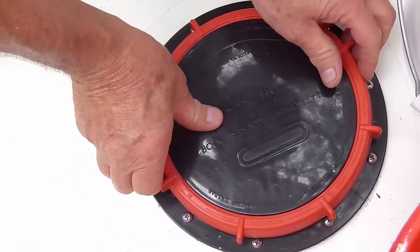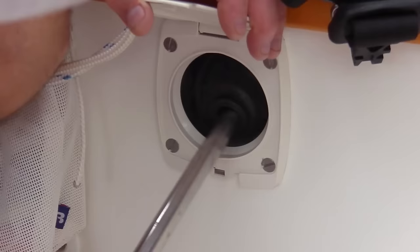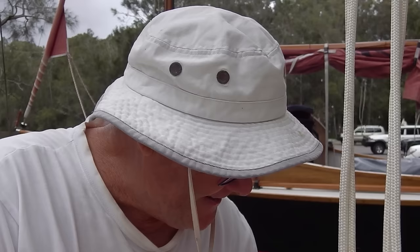How do you pump it out? So to pump it out, I pump here. Right. Just with a hand pump. Right. Simply pump up and down. How long does it take to pump out, you reckon? 20 minutes, maybe. Wow. It's quite a bit. It's 230 litres of water. Probably go faster if I was a bit fitter. Yeah.